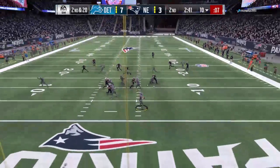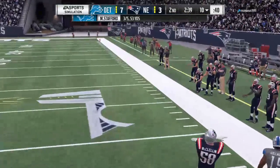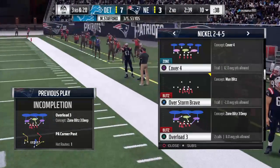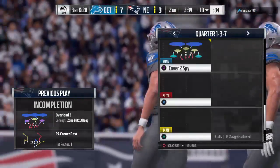Here's Stafford now on 2nd down. And he overshot him there. It's out of bounds, incomplete. Kenny Golladay, the intended receiver, and it's 3rd down.